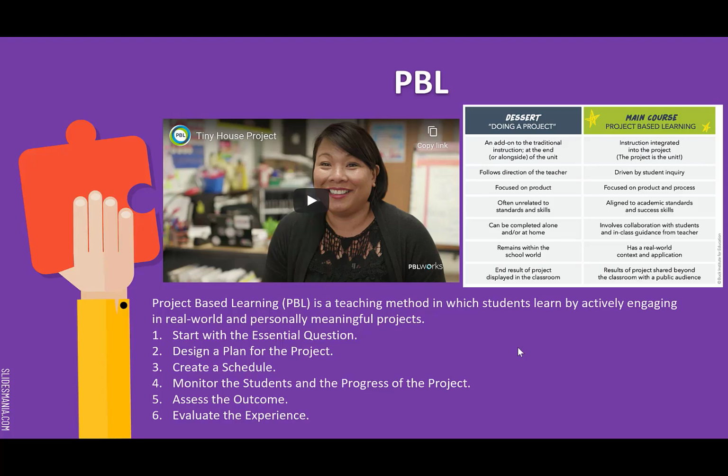PBLs have become widely used in schools and other educational settings, with different varieties being practiced. However, there are key characteristics that differentiate doing a project from engaging in rigorous project-based learning. We can think of doing a traditional style project as a dessert project. It's an add-on to the traditional instruction. It's typically done at the end of a unit, follows very close teacher instructions. It's focused on a product only, not the learning along the way, often unrelated to standards or skills, can be completed alone or at home, remains only within the school setting, and the end result is a project displayed in the classroom.